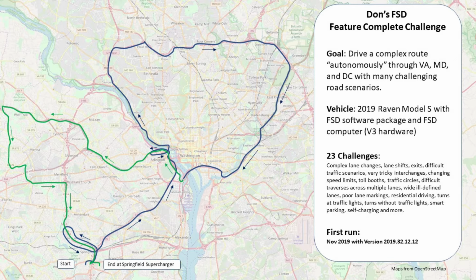The route was specifically designed to challenge the capabilities of the FSD functionality. It was not designed to make it easy. It was not designed to highlight where autopilot and navigate on autopilot perform well. This route is designed to make it fail, essentially, and be able to document whether it fails less often over time. So let's jump in here and take a look at the actual route and see how it goes.